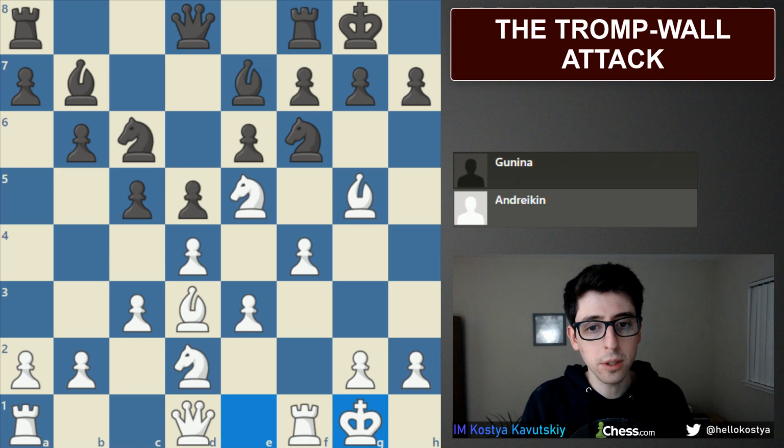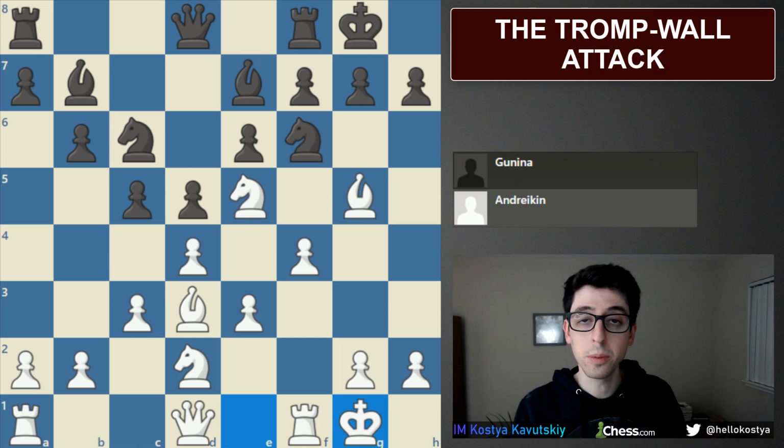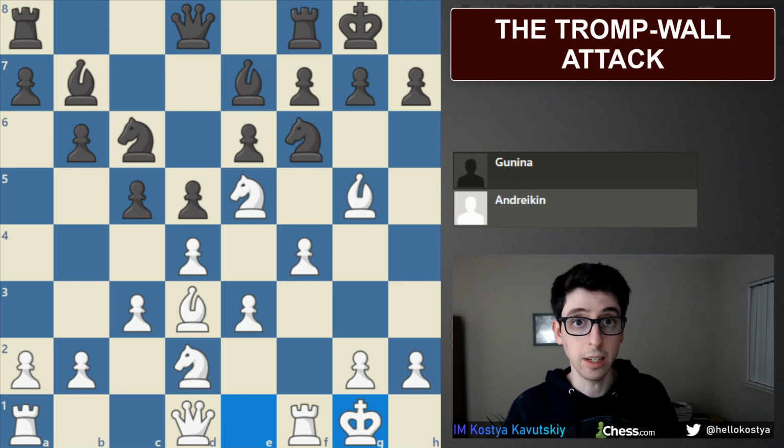So once you get to a position that kind of looks like this, or the first position we looked at, white is basically already doing well, and I hope you guys are able to handle these positions with confidence. But let's look at a couple more games that I think highlight some interesting motifs and ideas that white can play for.